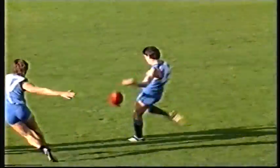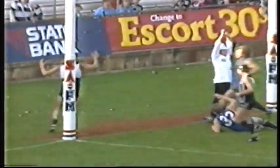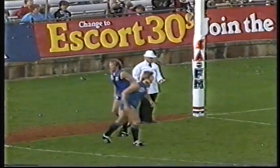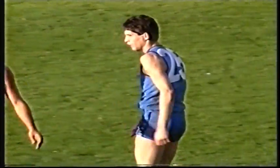Now Martin finally gets control. Turns onto the right boot. Hooks it back. That's a lovely looking kick. Who's holding on to who back there? Came off hands in any event. A point to the Blues. 9-8 to Port Adelaide 7-6. He's a slippery man, Joffa Martin.